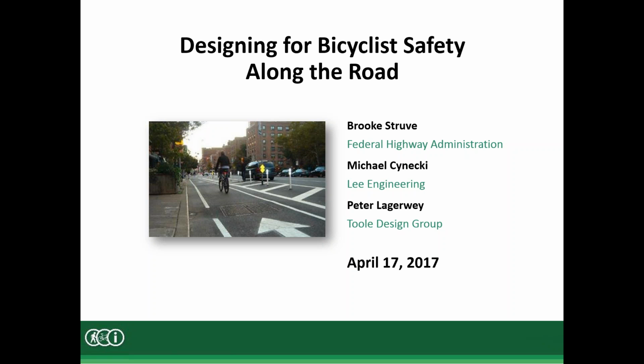prioritize safety for bicyclists. Last Tuesday, if you were here, we set the stage for the series with a discussion about how we can better prioritize roadway improvements for bicyclists and incorporate the needs of cyclists into our decision making. The rest of the series today and next Thursday's episode will focus on the designs that we can really use to enhance bicyclist safety and comfort.